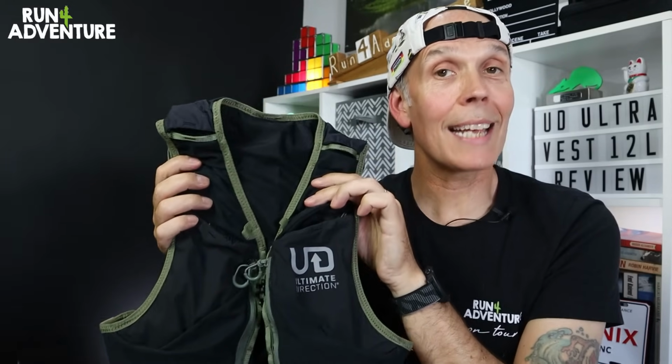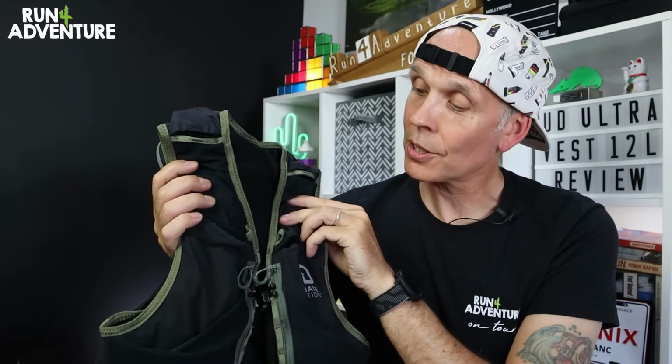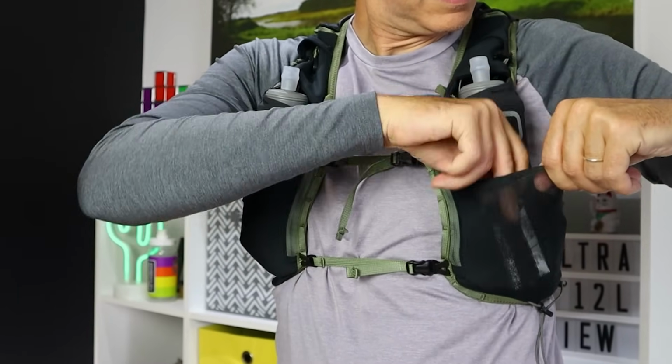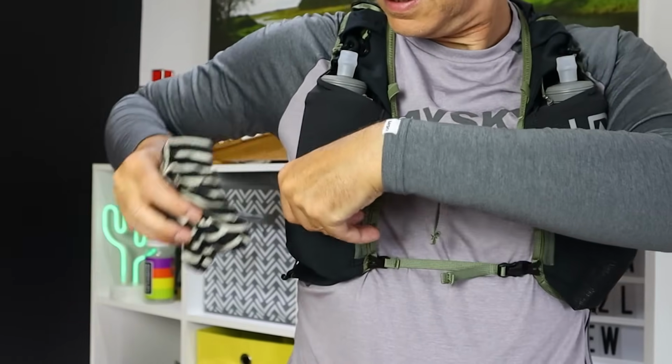Moving on, and let's break down the all-important storage options. The Ultra Vest 12 litre actually comes with 11 different external pockets, so you get quite a few to choose from.